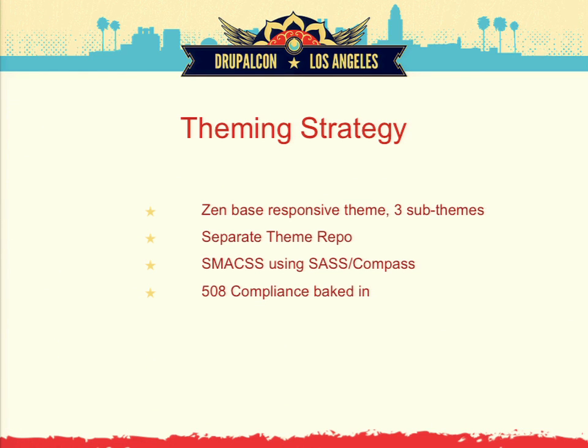So real quick, we're just going to talk about the theming strategy. Just basic Drupal theming, really. We started with the Zen-based theme, something that was very clean. Everything was custom, but it was really a pixel-to-pixel translation of their old site to their new site with the addition of responsive in there. We did use a separate GitHub repo for our theme, and for each different site that we made, we had a different branch for that theme, and then we could connect those into Site Factory and deploy themes separately.